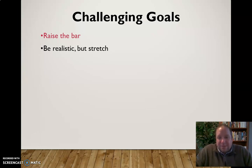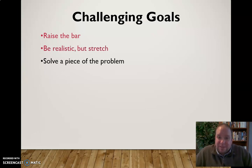You may not be able to solve all the world's problems, but you could maybe solve a piece of that problem, right? So being realistic may involve not changing the entire world or making that huge dent in the universe, but maybe you can help take a piece of that. You can solve one problem and solve something that's relevant in your own world and within your sphere of influence. So we can solve a piece of that problem and still have some challenging goals.